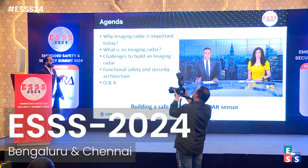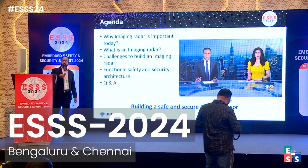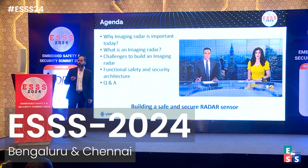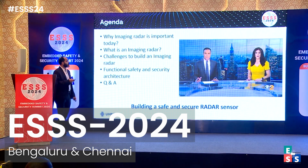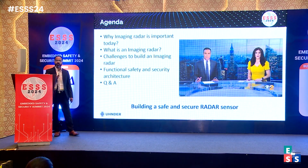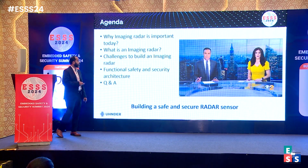As we always see, we need to first know why we need this presentation. For example, in this case, why do we need a new technology? Why imaging radar is so important today, and why the automotive industry needs it. And then we look at, given most of you are not into the ADAS perspective, what is actually an imaging radar and how it differs from the current radar that's there in the market.